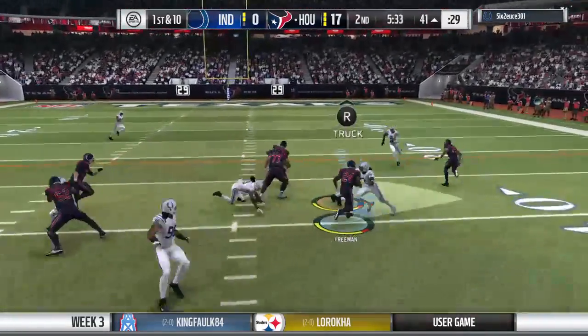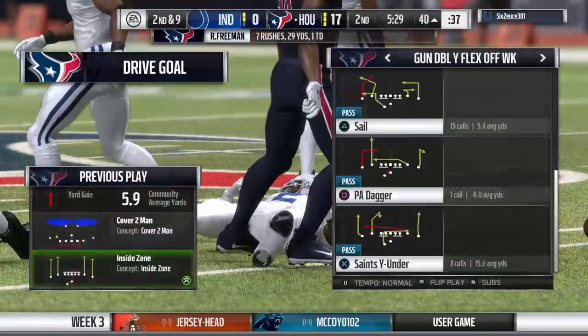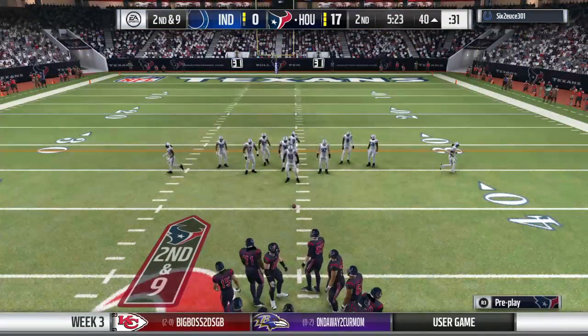They'll run it now out of the gun. And he'll take this one down to about the 40. Just a yard on the first down carry, so it's 2nd and 9. Well, you know that old expression, it's not my night? It hasn't been his so far.